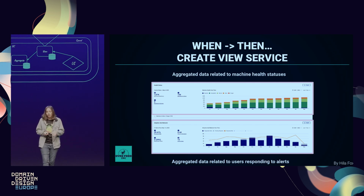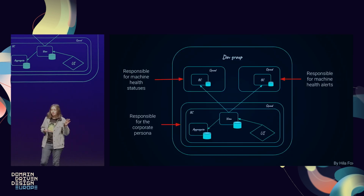And to understand better why this is super important, right? We have one squad that is responsible for the machine health statuses, and we have a different squad that might be responsible for the health alerts, right? But we have an entirely different squad that needs to build this logic that aggregates all of those things. We can push this code into the other squads. We can also push it into the UI, but then we need to duplicate it for our mobile applications as well. And this is why we need this.